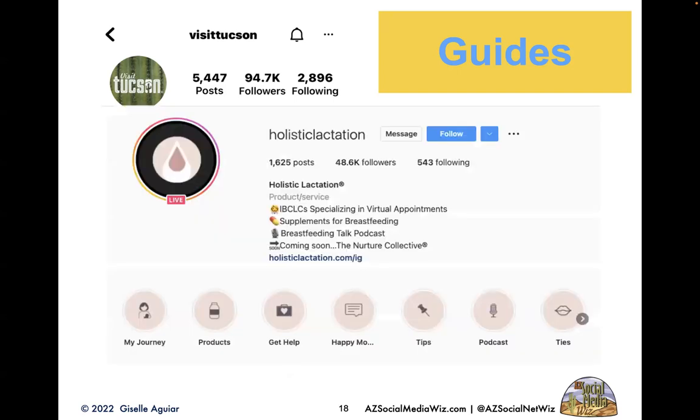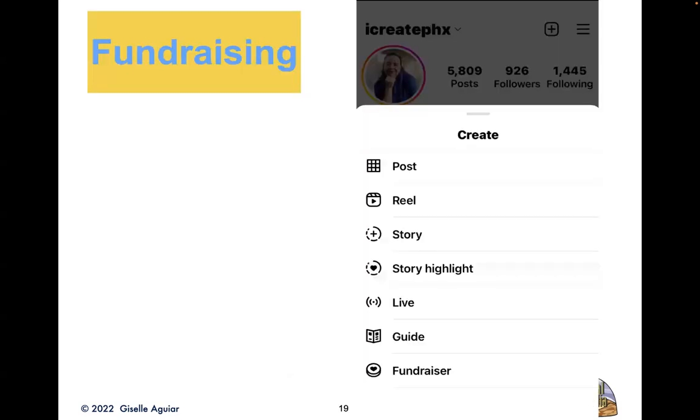Holistic Lactation did a great job with branding with their beige and black color scheme. So this is something you can do. And again, you can use the free tool Canva, C-A-N-V-A, V as in Victor, dot com. It's a free graphics tool to create all these icons. And it just looks good. It just really looks well planned and well done.